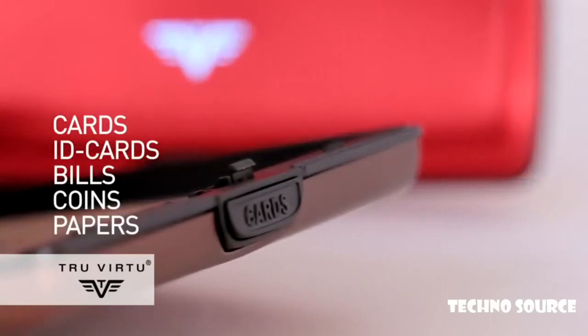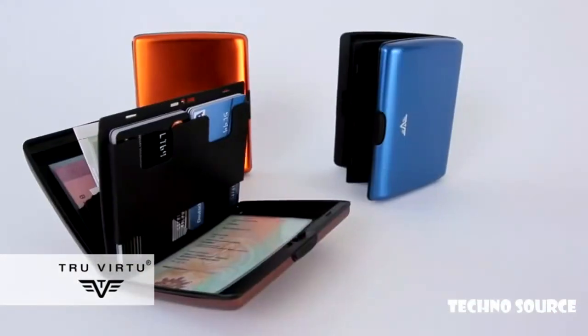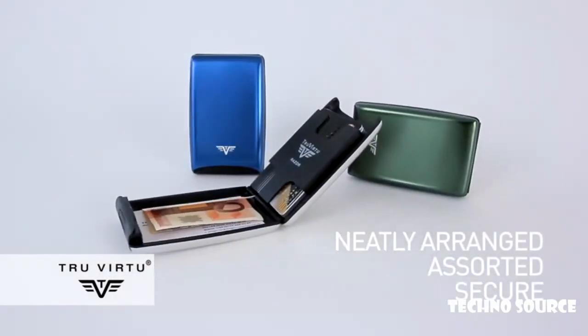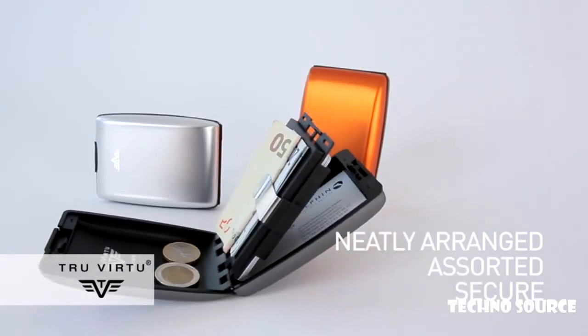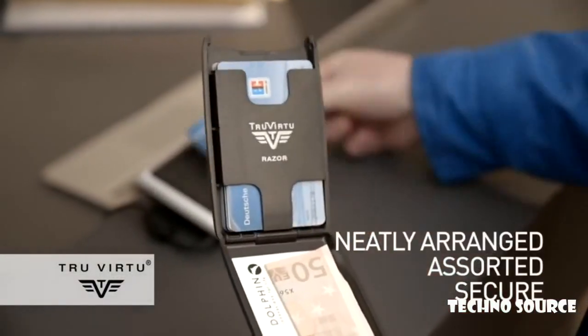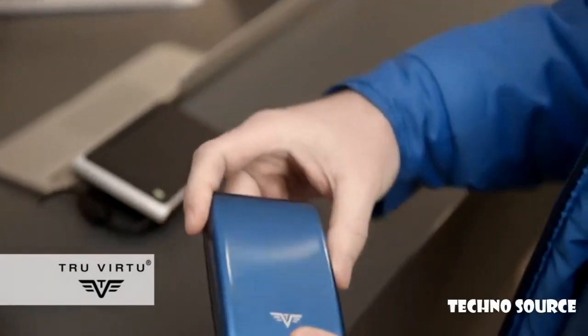A True Virtue wallet holds more than you think. Up to 16 bank, credit and business cards, classic and modern ID cards, coins and banknotes. Everything is convenient and safe. Thanks to True Virtue, broken credit cards are now a thing of the past, and data is safely protected.